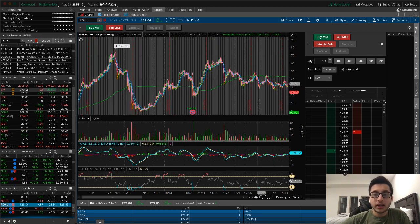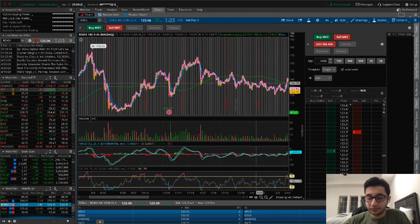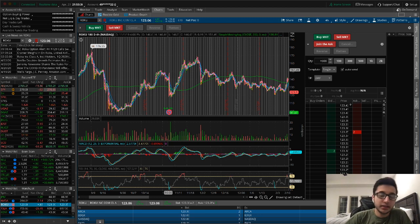Okay, so let's take a look at Roku, pre-coronavirus, right? So right here we see Roku go into a consolidation phase, right? It pushes up and then it hits this level right here and then gets rejected. I want y'all to take a second and see why you think it would hit this level and get rejected here. Why not just continue to move up? Just take a quick second and look at the screen, see what you see, and I'll explain what I see.